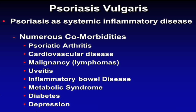And this has changed how a lot of dermatologists think about treatment, that we really need to be more aggressive at treating patients with moderate to severe disease, because the ability to control systemic inflammation over long periods of time and perhaps change the degree of onset of some of these comorbid conditions most likely outweighs the adverse effects associated with systemic medications, including the biologics.